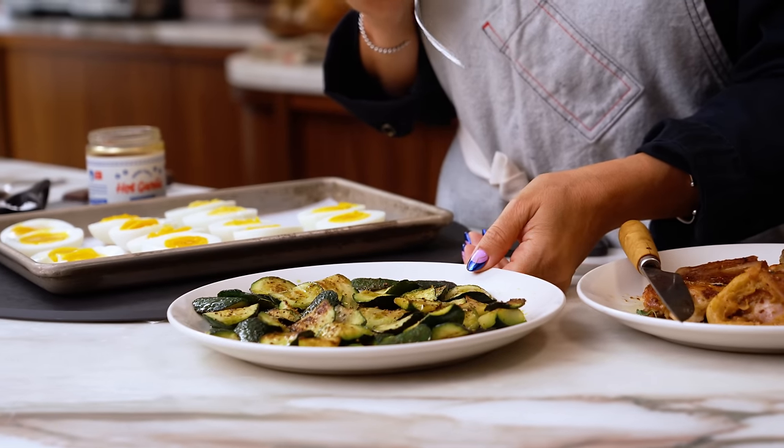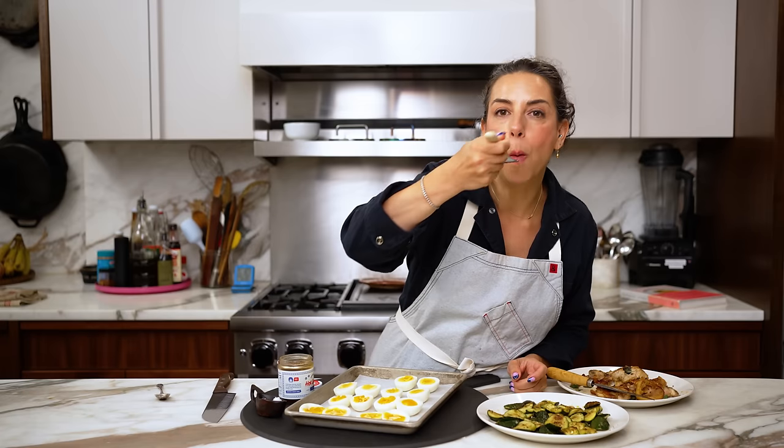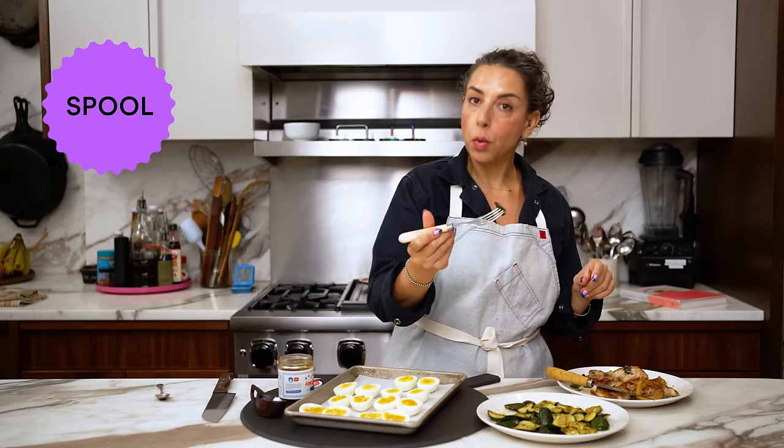I love you. My zucchini in a way that I actually enjoy it. Chef Remy's way. Crunchy. Spool technique. Would eat again.